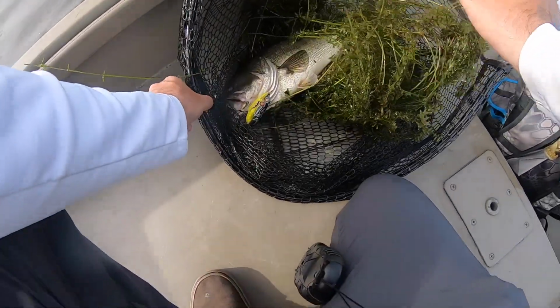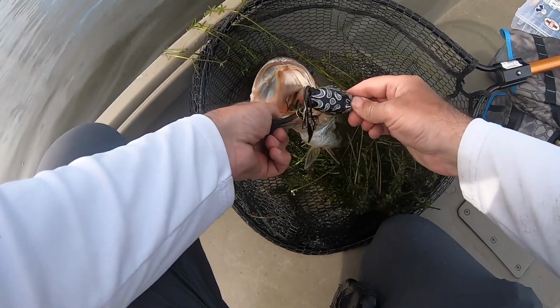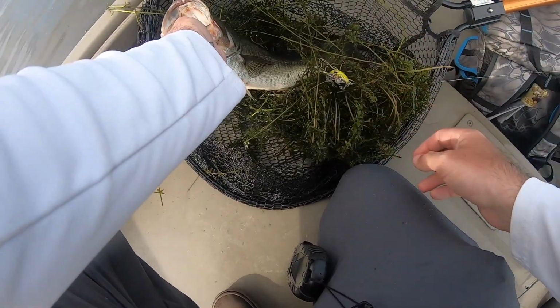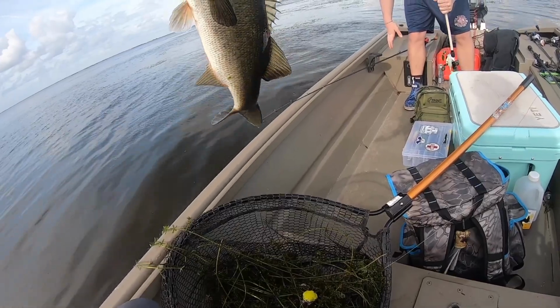There's a bass in here somewhere. Oh, we barely got him. Hey buddy, calm down for just a minute. I mean, he was pinned, but we barely got him, just in the corner of the mouth there. So, Steve said it was a 3. We know this is just over 2. But we'll get a weight.